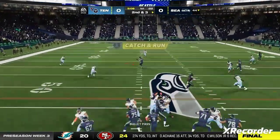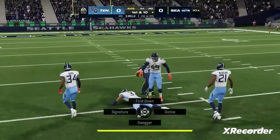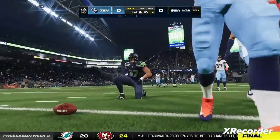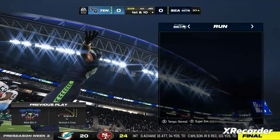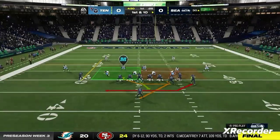Second and 3. Open man. That's Noah Fant, the tight end. And he's going to have another first down as the tackle's made at the Titans 30. A good pickup there, 26 yards. I know exactly what's going to be said about that play from the defensive perspective. What's that? That's why I tell all you guys, we need more than one tackler to the ball.